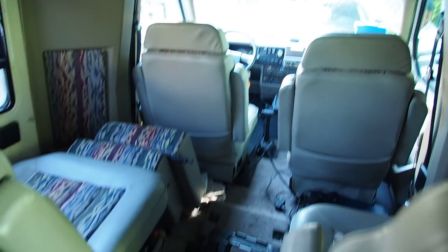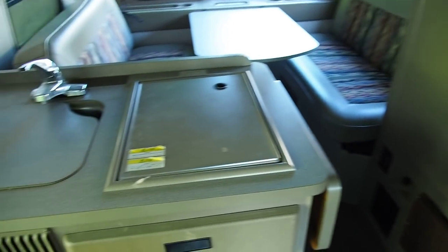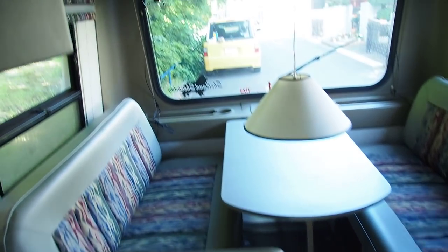Okay, so once more, there's the front, two seats that turn into a bed, bathroom, kitchen, and tables section. Okay, and that's basically it for this one.